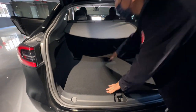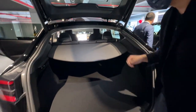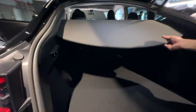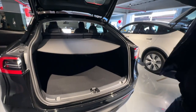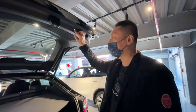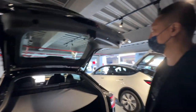Do they give you adapters? No. Everything else is the same, right? Yeah, pretty much. But they don't give you adapters here. In the US, they give you the J1772. Right. I don't think so. No more, yeah.